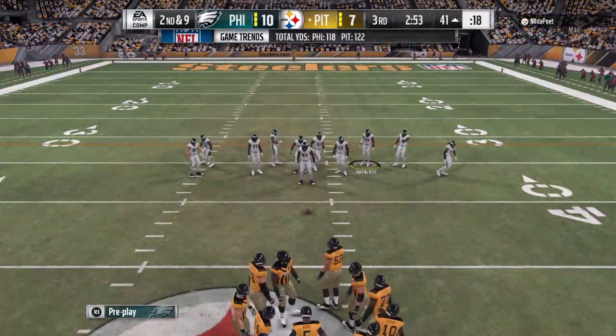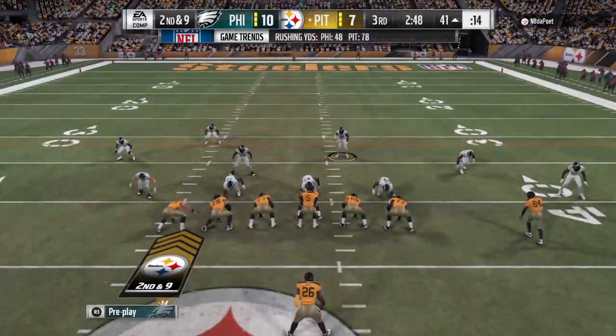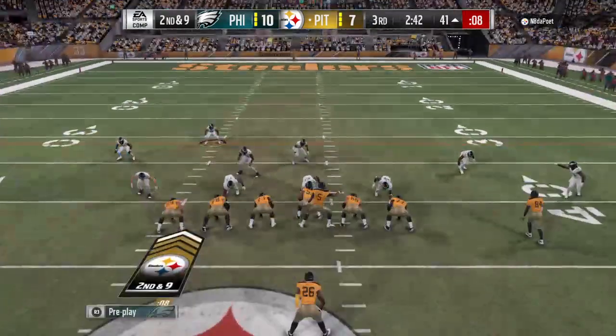So what will they do? On the ground, through the air, let's see. Second and 9. Watch left. Tight. Watch left. Let's go.